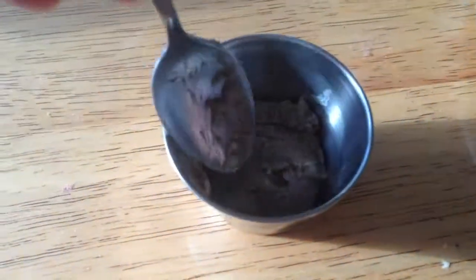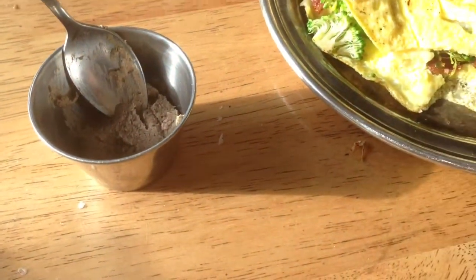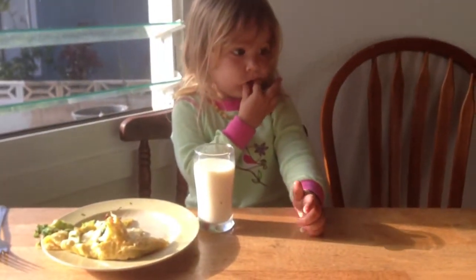Good morning, and for breakfast, my husband made some bacon, cheese, and broccoli omelets, looks like, right? And Asher's having a little bit of liver pate that I made recently. I thought I would like it, but not necessarily. And yeah, and some raw milk.